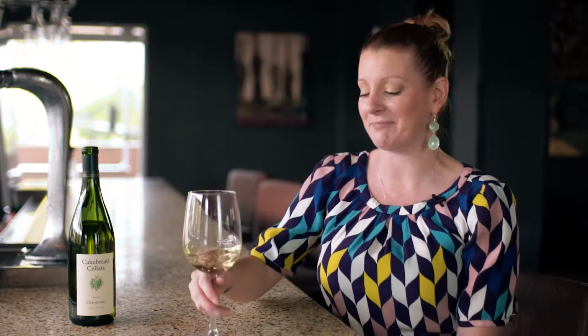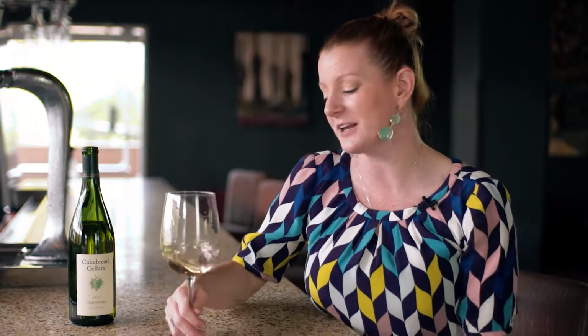Let's give it a sniff. All the usual suspects here for white wine. There's going to be baked apple. We have Bosc pear. There's also that bright citrus quality like a Meyer lemon. But then there's also verging into tropical. So this is California Chardonnay. Climate's a little bit warmer. We're verging into that peach and even mango, those tropical qualities.